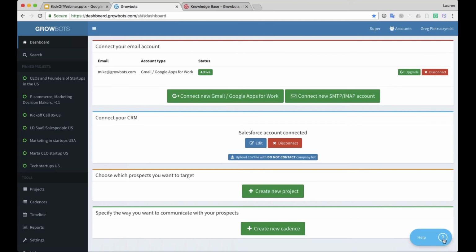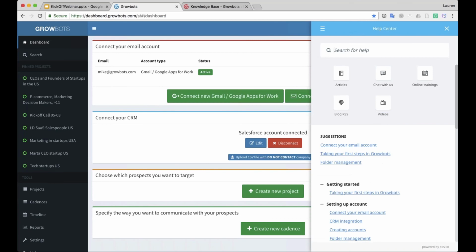You'll see over here in the right-hand corner your little help icon. This is incredibly important because this is where you access your chat. If you click the help icon, the first thing you can do is search. If there's a question about anything regarding your account or any of the features within Growbots, you could start by just typing it in and searching our articles that way. We have great resources, so usually you can find an answer pretty quickly here. If it's something that you need a little bit more assistance with, don't hesitate to click the chat with us button. There's somebody available almost all the time, except for during the wee hours when we're all trying to get some sleep. But the majority of the time, there's somebody available on chat.